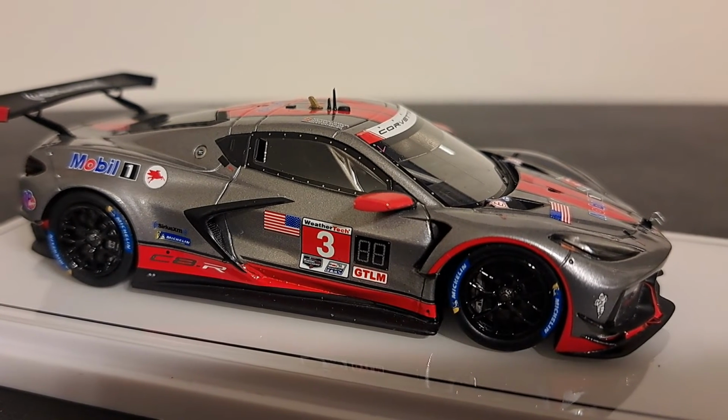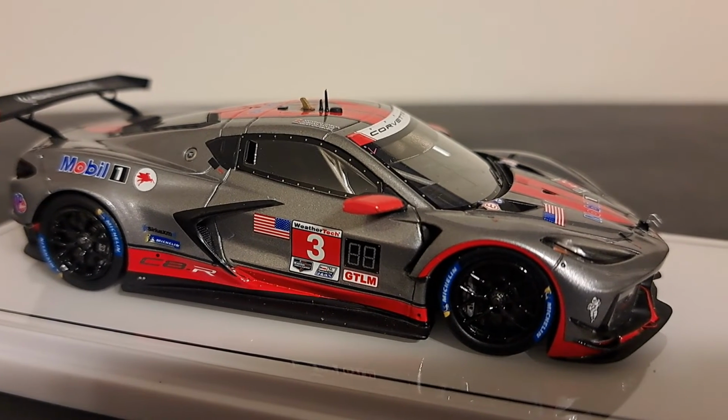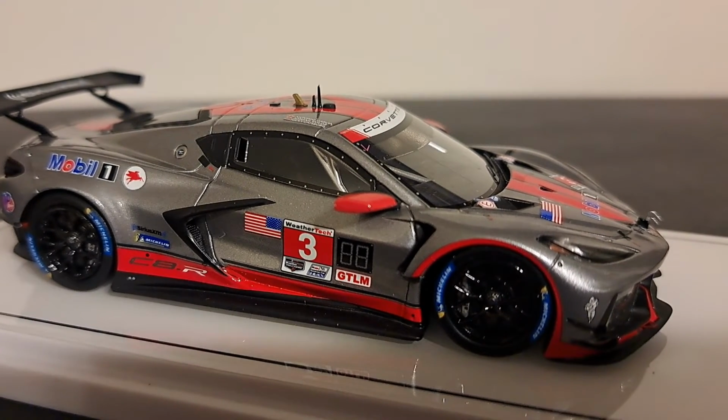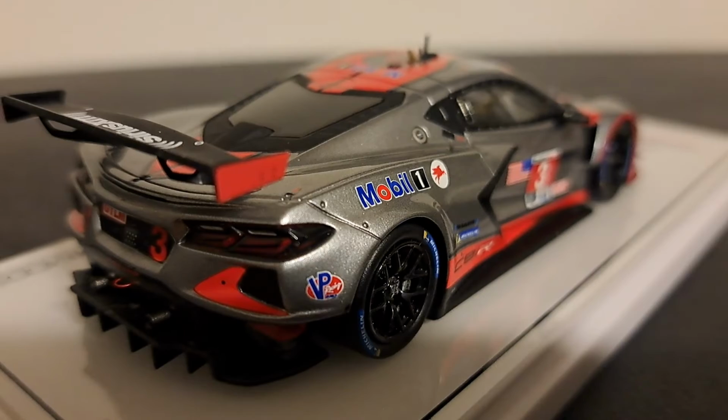I think with this car, particularly with the red accents on the silver livery, it blends perfectly and plays into it better than it would on the number 4 car, which features white accents.